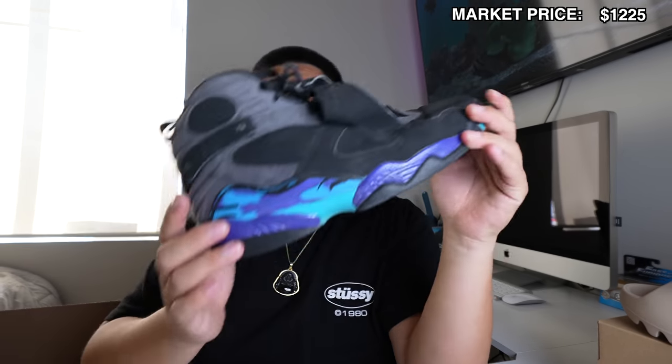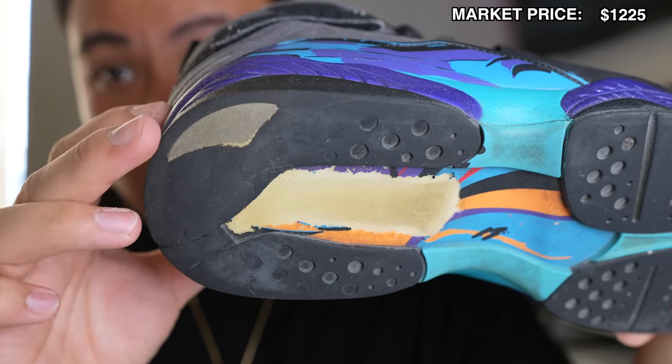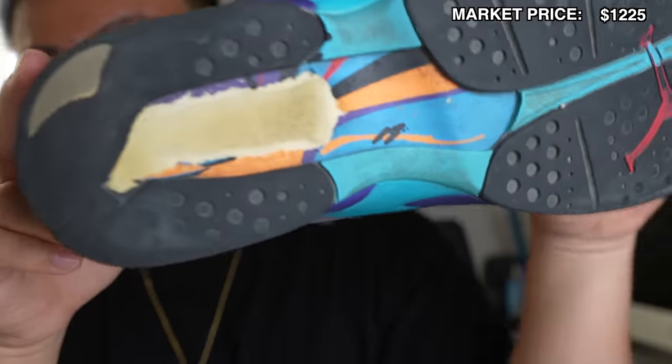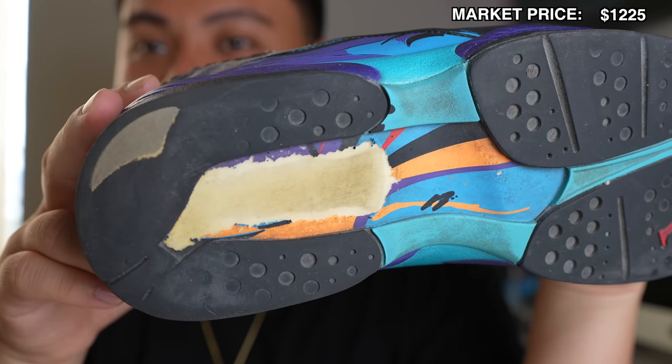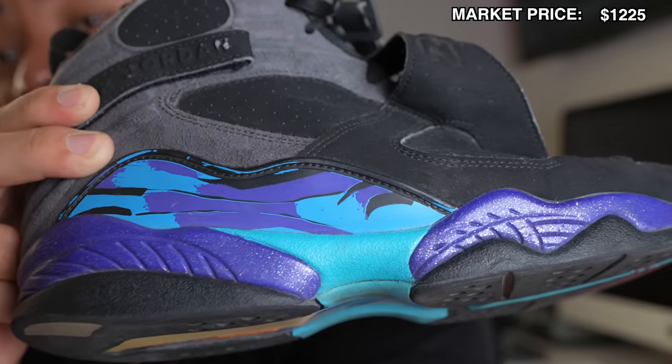This is pretty bad. Like this is actually really bad. This is another pair of Aqua 8s. Do y'all understand what's happening right now? Homie wore these down to the midsole. It's almost like when you ride a bike and you just let your feet drag. That's the only way I can explain it. This is crazy. I'm just gonna throw these on the site for a steal because there's no coming back from this. This is wild. At least the tops look decent though.